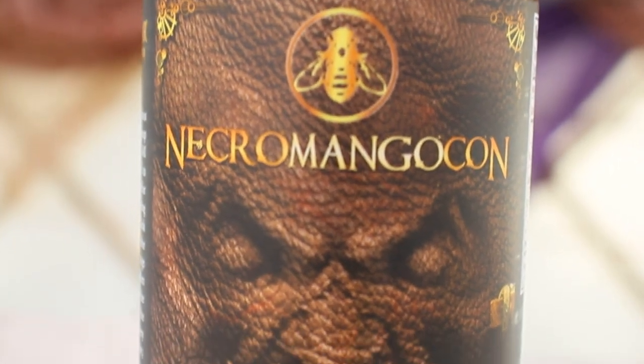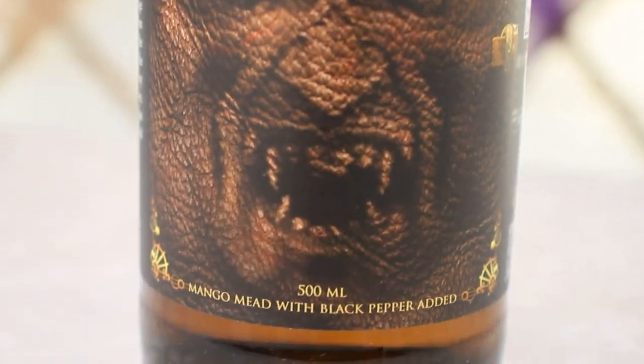My pick this week, excluding Meridian, has to be Necro Mango Con. The peppercorn was mild, and I really like that you can still taste the honey.